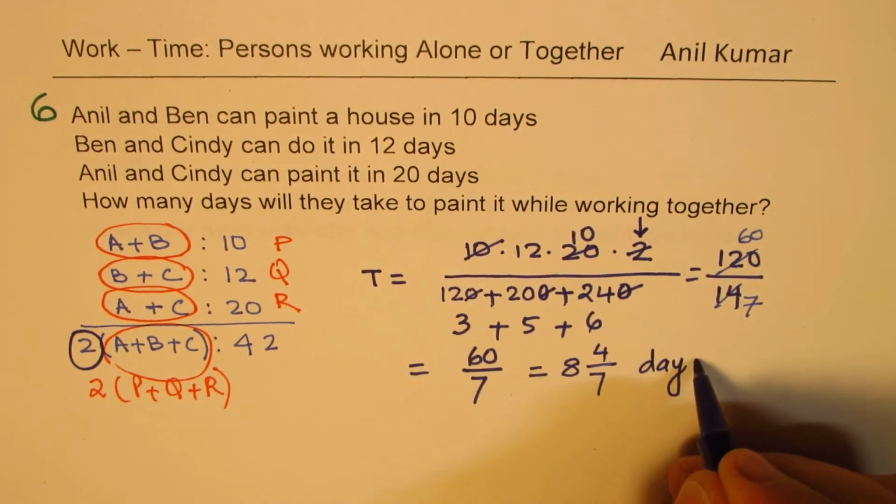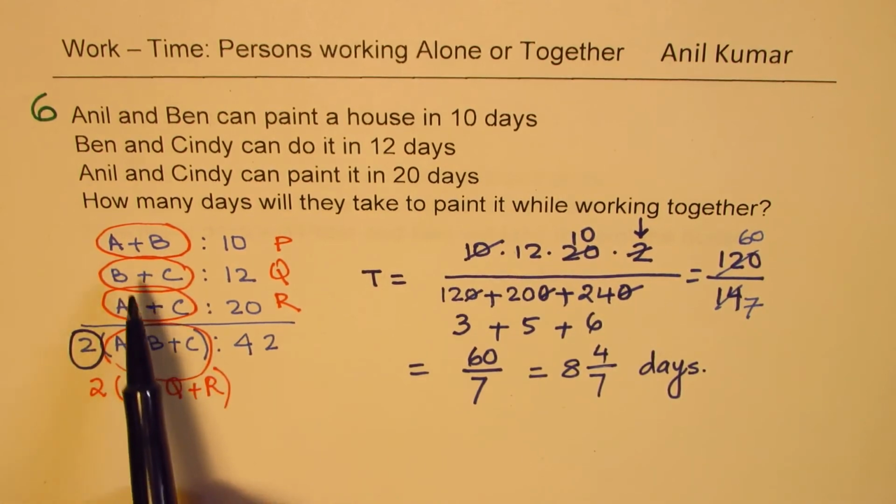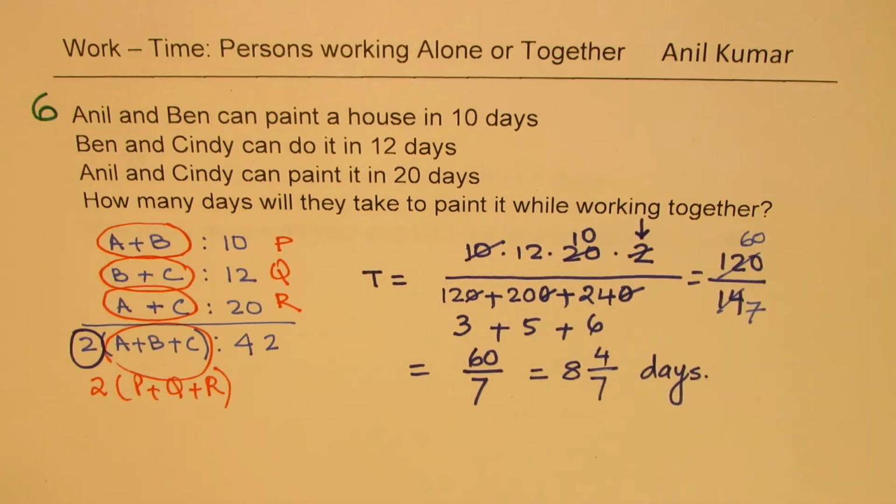Do you see that? So even if you are given the groups, like a combination, you could still apply your formula, and that's a neat application of what we just learned, right? So I hope that helps, right?